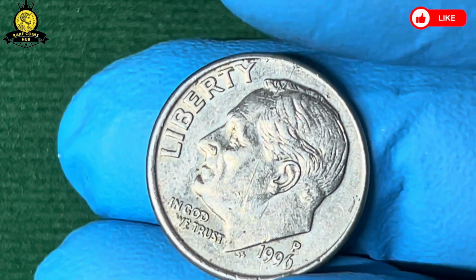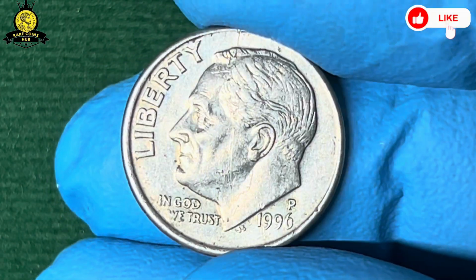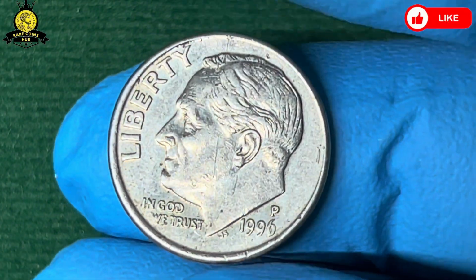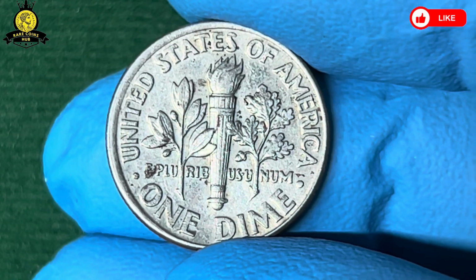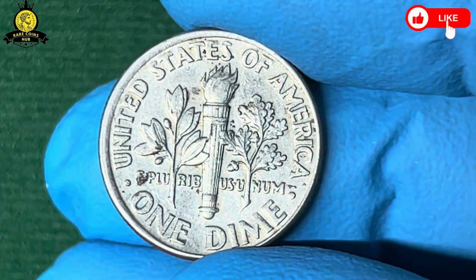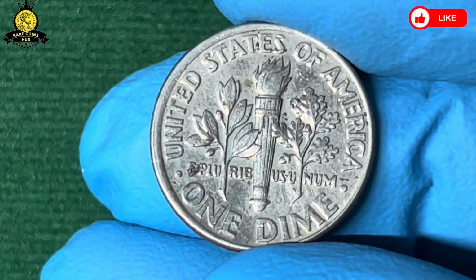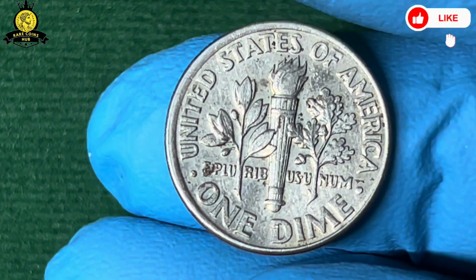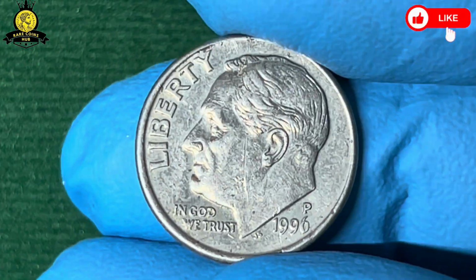The year 1996 was a time of great change and progress, both in the United States and around the world. The Cold War had ended, and the world was adjusting to a new political landscape. Domestically, the economy was in a period of growth, with the internet and technology beginning to change the way people lived and worked. President Bill Clinton was serving his first term in office, and the country was recovering from a recession that had taken place just a few years earlier.